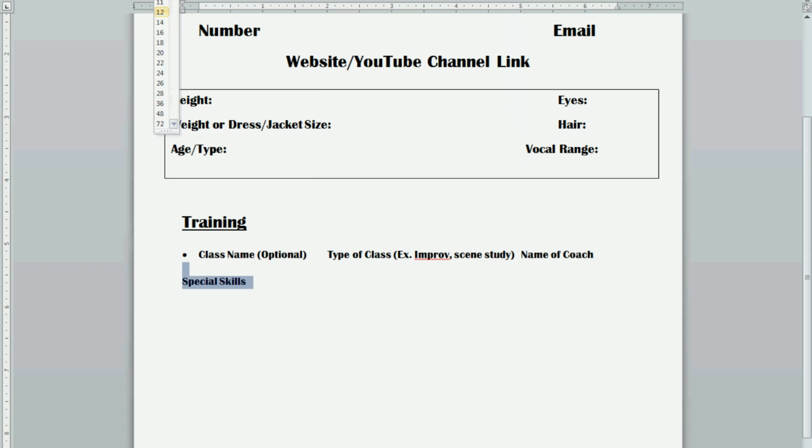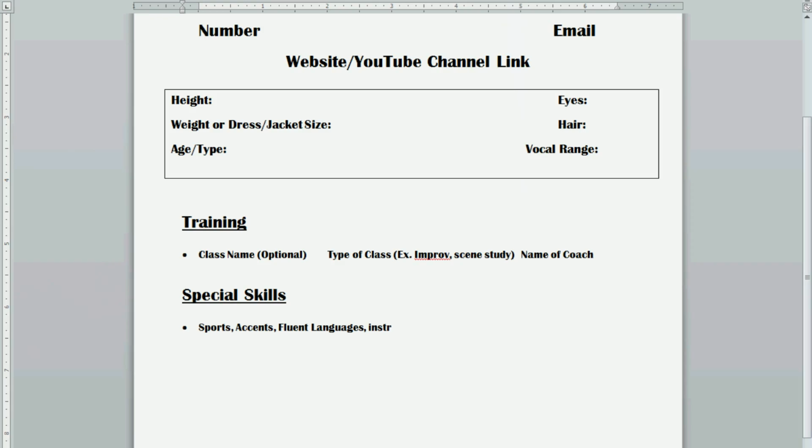Special skills show what your talents are and what you can really do that will help you in this industry. So that's stuff like fluent languages you can speak, accents, sports, musical talents, musical instruments, all kinds of stuff like that. Whatever you are talented at that you feel might help you in this kind of stuff, it's good to put it on your resume if you can really do it. So yay, we have typed up a resume, we have made a resume. Oh my gosh.